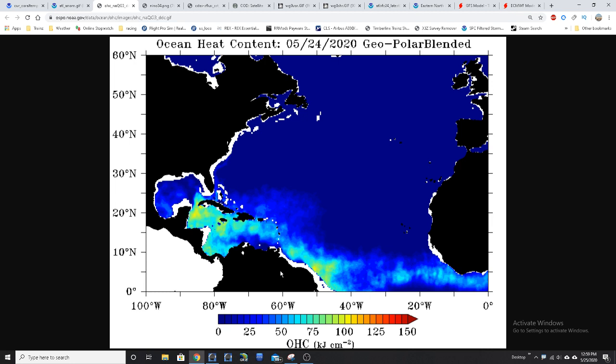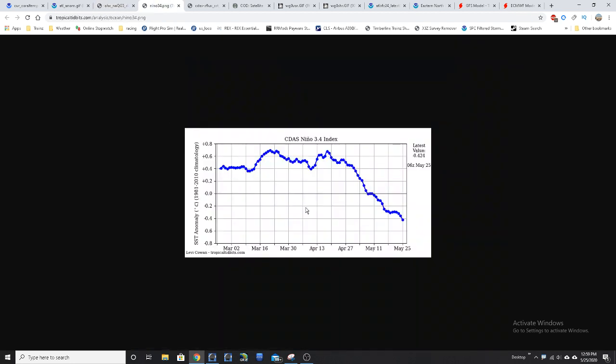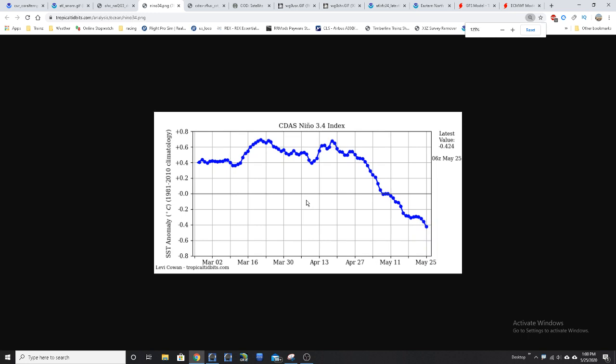And again, this is going to start playing a matter when we start talking about systems that are forming or getting ready to form, especially right now in the Gulf of Mexico or the Caribbean, where there is a lot of upper ocean heat content, and the waters are generally warmer than they should be for this time of the year. And just taking a real quick look, this is the CDAS methodology.